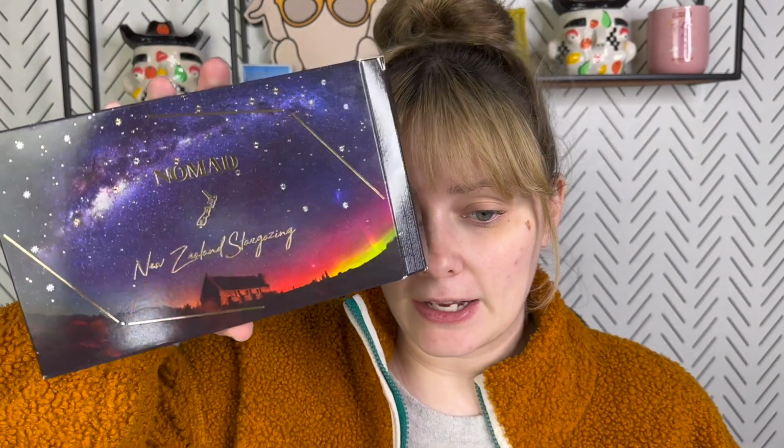First things first, I forgot that I actually kept the outer carton packaging. This is what it looks like. Absolutely stunning, amazing, beautiful, gorgeous. This palette is cruelty-free and vegan. There are no parabens, phthalates, or mineral oil in the palette. And they infused the shimmer shades, I believe it's the shimmer shades, maybe it's all of the shades, with manuka oil for smooth and crease-proof wear.